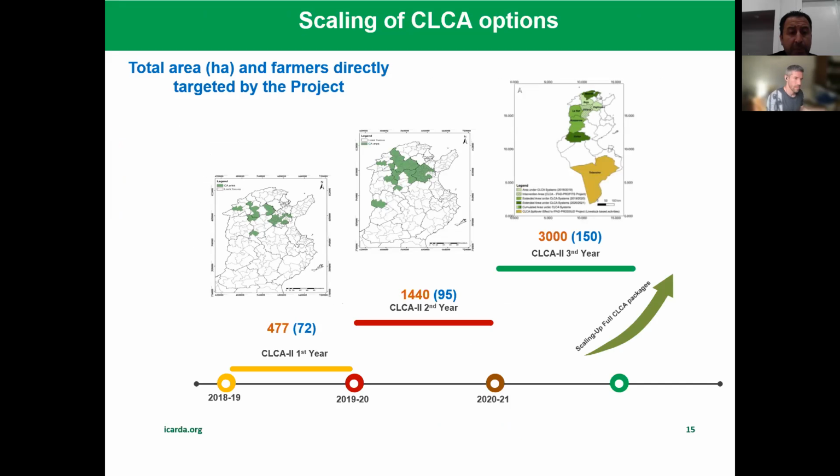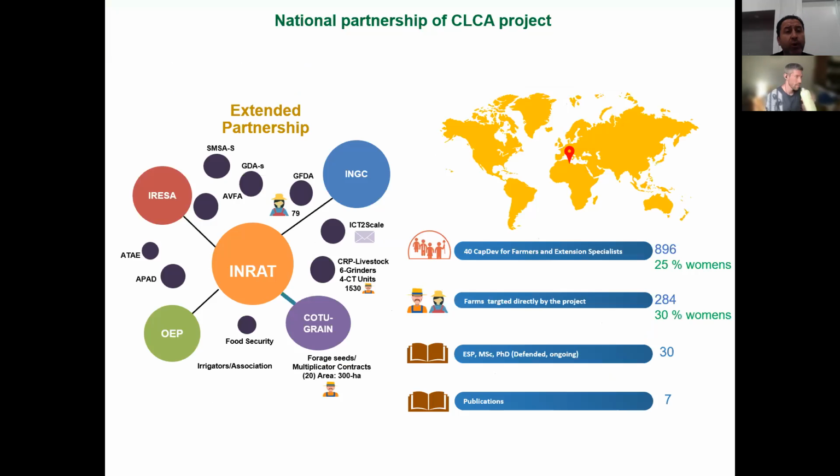This slide shows how we have made progress in regards to the first year from 477 hectares in non-tillage, and in the second year it was 1,440 hectares with a direct participation of 95 producers, and in the third year it was 3,000 hectares with the direct participation of 150 producers. And as you can see here on the slide, what were the regions that participated?